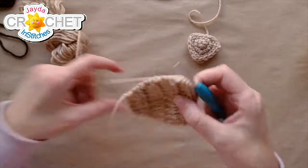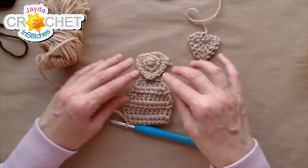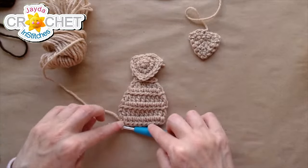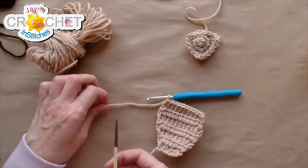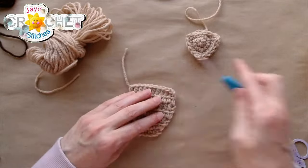There we go. Yeah, that's going to be really cute. His little chin's going to kind of poke down into the top of his, just below his neck. And then we've got room for his arms and legs. I do not need to leave much of a tail on side one, so I'm just going to trim that, weave in my tails, and then I'm going to build side two exactly the same.